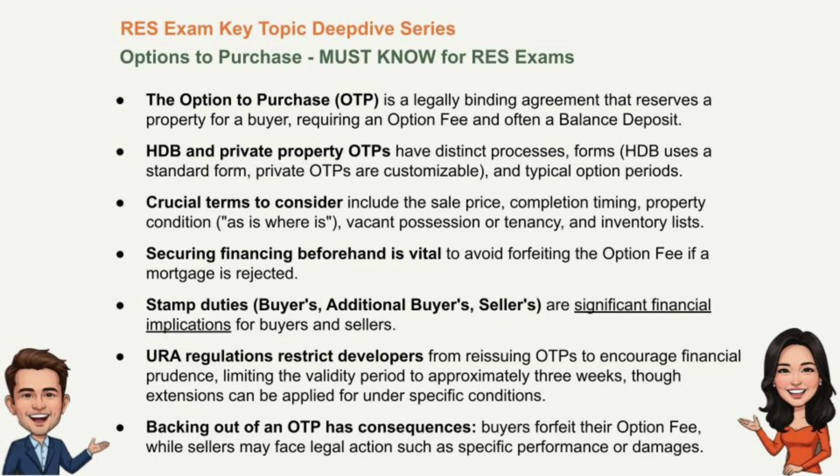Let's look at A, the private property path, tailored transactions. For private properties, the journey usually starts with the seller listing their property, which is then viewed by interested buyers. This naturally leads to negotiation on price and terms between the buyer and seller, often with agents facilitating. Once an agreement on price and key terms is reached, the seller typically hires a lawyer to draft the OTP document. This is a key difference because private property OTPs are not standardized by a government body. They can be customized to suit the specific needs and complexities of the transaction.